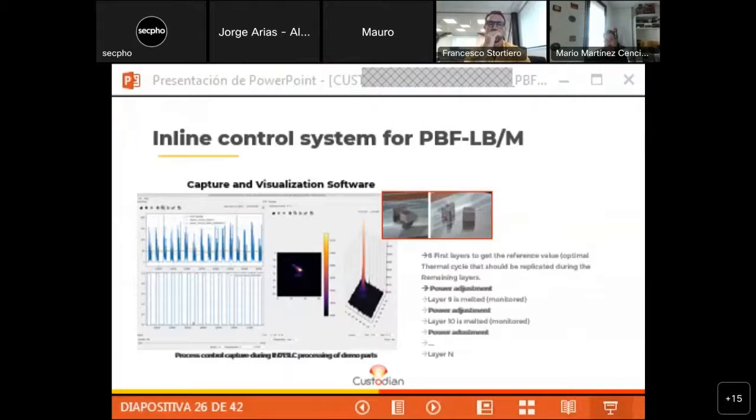But as an alternative, it was proposed to perform the closed control loop after each layer, based on the information that was captured in the layer before. As you can see on the bottom left, the data is processed. And no matter how many parts are being produced, no matter how short or large the layer is, the system is capable of identifying when the layer starts and when the layer finishes.